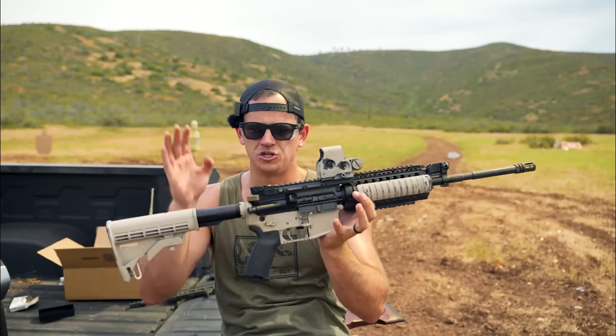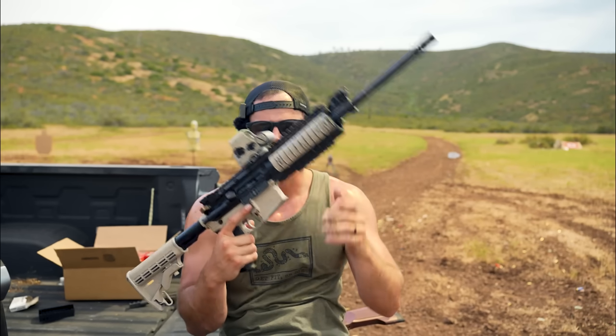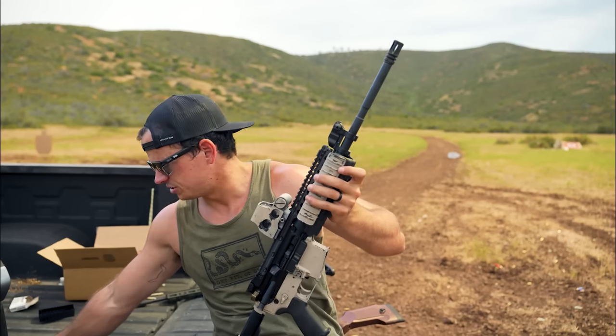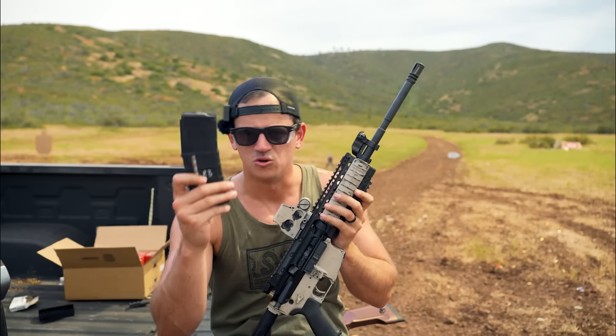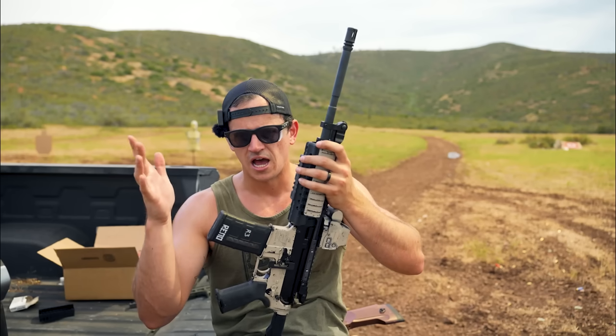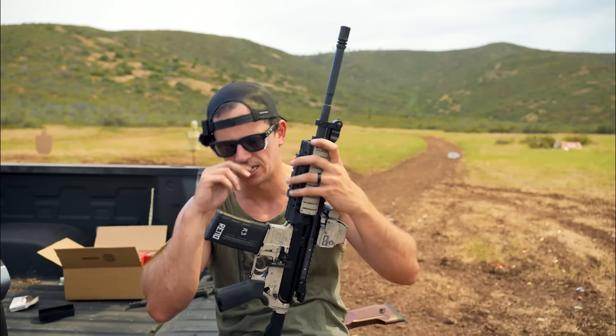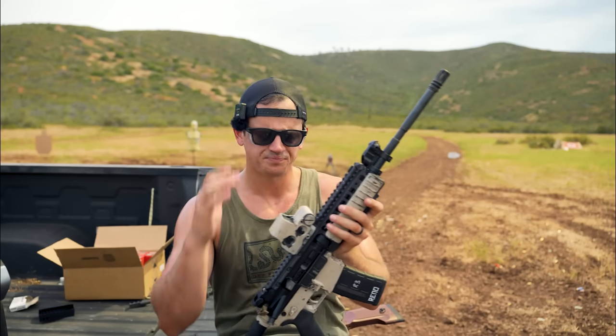This is my Modern Warfare 2 M4 clone, and I just wanted this gun to look normal, and I wanted to be able to put my normal magazines in it. So since this gun is not semi-automatic, I could put my standard capacity magazines that I legally own in this gun. So that's a big selling point of them.